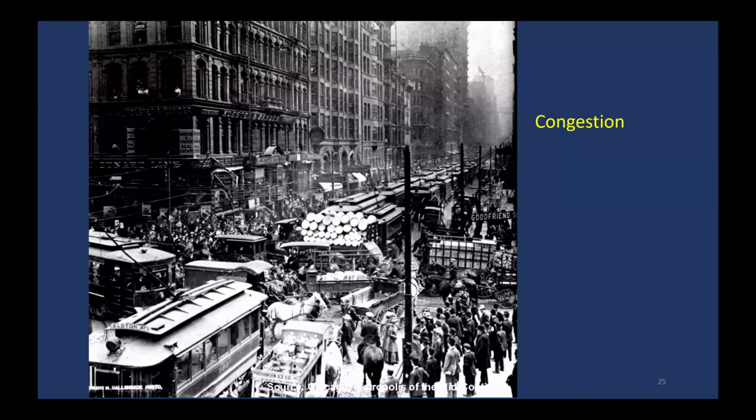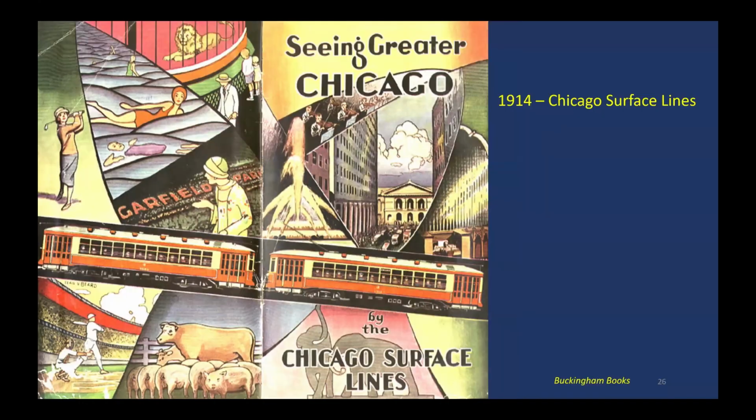You're not getting a lot of productivity out of these cars, and you have a lot of unhappy people riding on the cars as well. So congestion, this kind of congestion was also adding to the financial drain. So in 1914, an agreement was reached where you used to have these separate companies where people had to pay separate fares, and I really didn't like that. So various means were devised to unify the service and have a single fare all the way through the system.